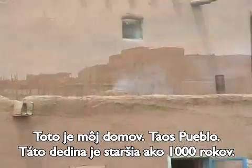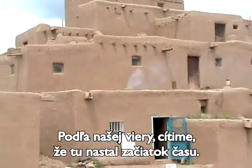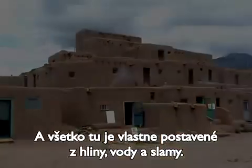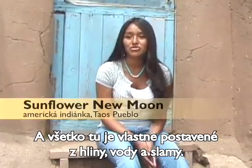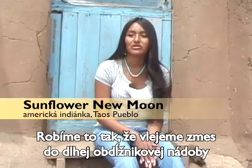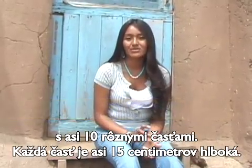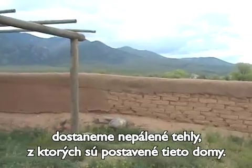Pueblo, my home. This village is over 1,000 years old. Here within our beliefs, we feel that this is the beginning of time. And right here I am in front of my family's home, and everything here is actually all built out of adobe, water, and straw. What we do is we pour the mixture into a long rectangular mold with about 10 different sections. Each section is about 6 inches deep, and we let the mixture set for a few days or so. And once it is dry, we have what we call adobes, which are the bricks that the homes are made out of.